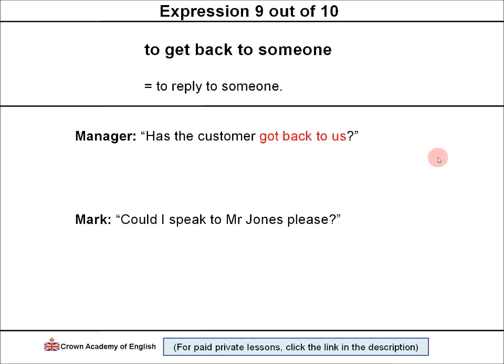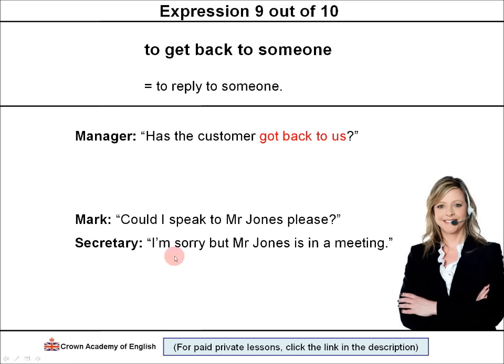Another example, Mark asks, could I speak to Mr. Jones, please? And the secretary replies, I'm sorry, but Mr. Jones is in a meeting. And then Mark says, okay, please ask him to get back to me. So Mark would like Mr. Jones to call him after the meeting. So to reply to Mark's call. Please ask him to get back to me.